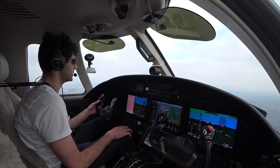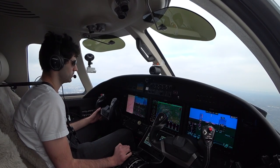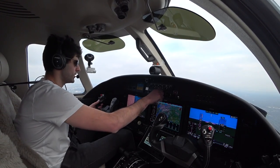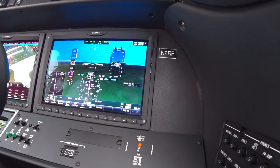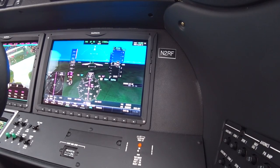What kind of speed do you need for 2 Romeo Fox? 2 Romeo Foxtrot, speed your discretion, descend to 2000. Down to 2000, speed our discretion, 2 Romeo Fox, appreciate it. November 734 Alpha Uniform, contact Philly on 124.35.